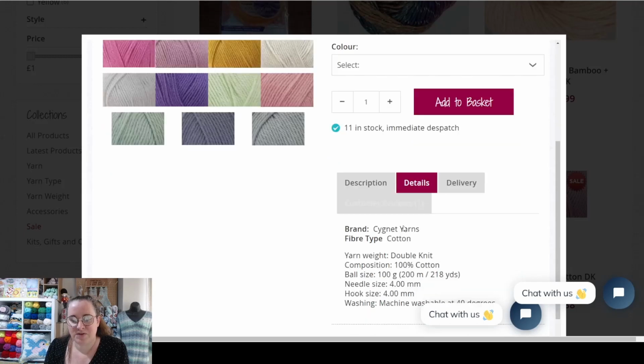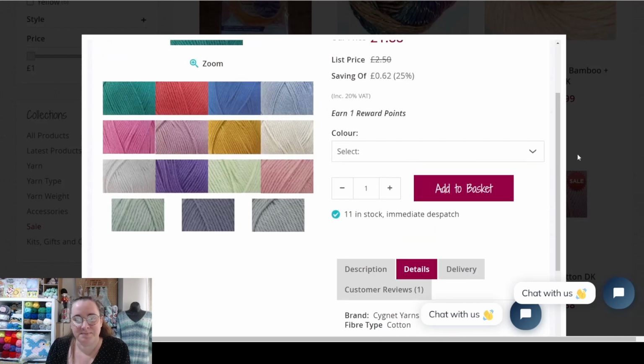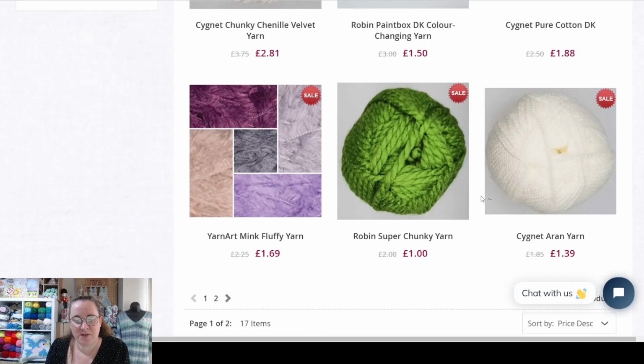And the details on this one is it's a cotton, it's a DK weight, 100% cotton. There is 100 grams per ball, 200 meters or 218 yards. Hook and needle are 4 millimeter, and you can wash it at 40. So again, that's a really good price for that yarn at the moment.